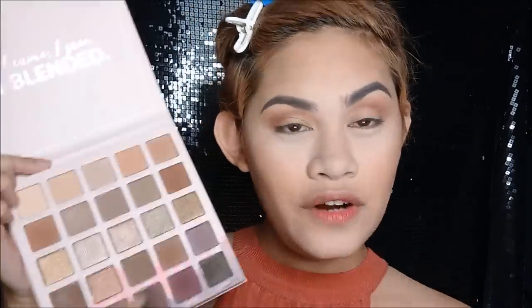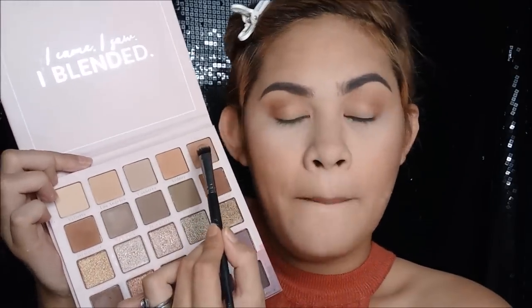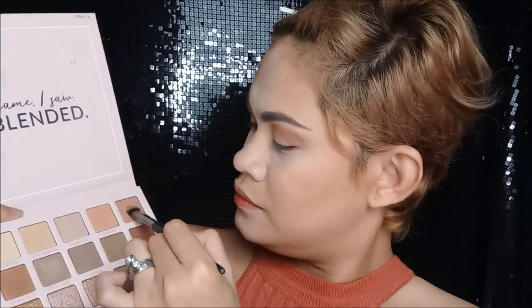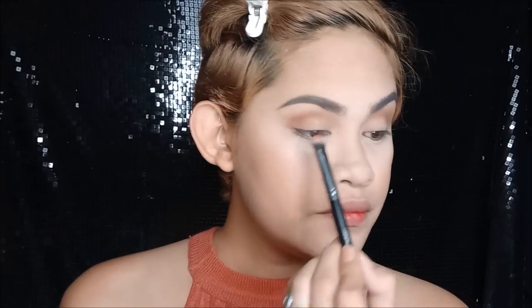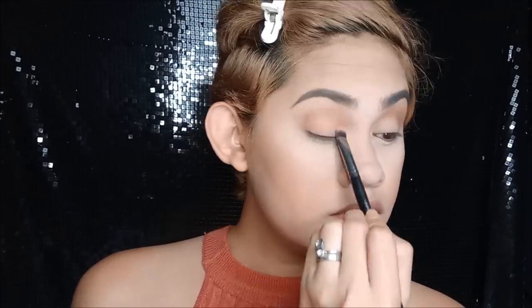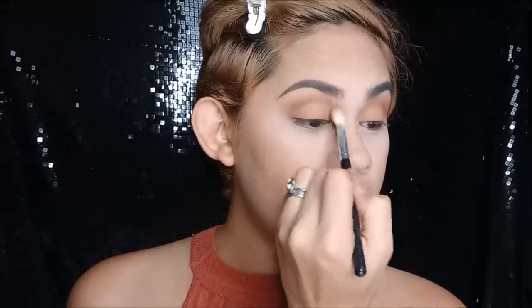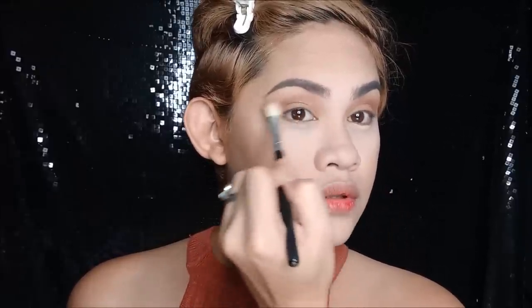Dito sa ating center of our eyelids, I'm using this eyeshadow right here in the shade Burn. As in B-E-R-N, Burn. I-blend yung eyeshadow. I'm going to take this shade, which is the Bucharest or Bucharest, I don't know.